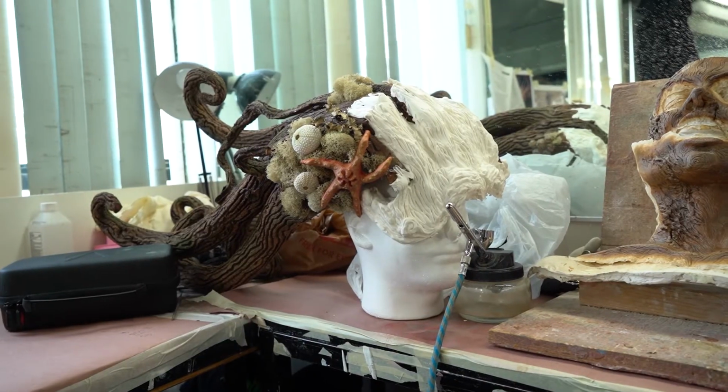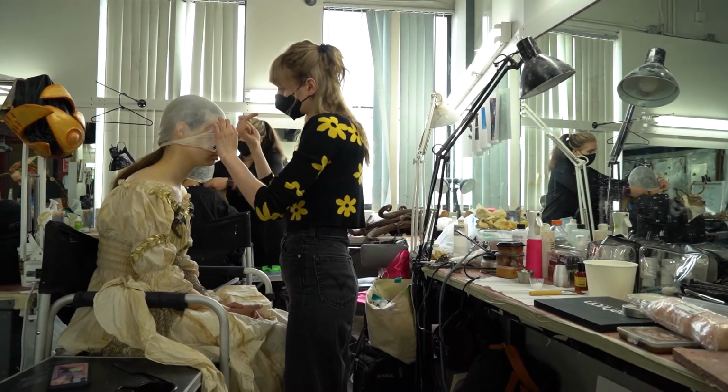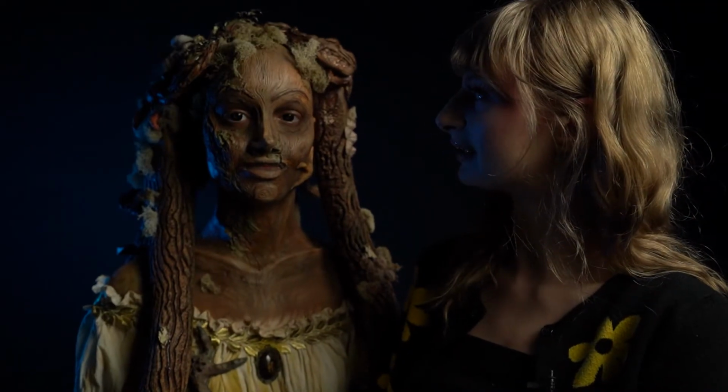Probably the wig. The wig took me probably about 2 days to make. I started with foam and ended up with this. Other than that, the sculpting took quite a while.